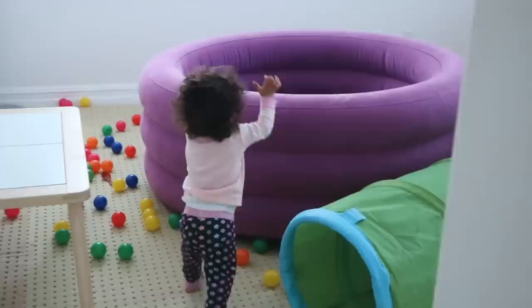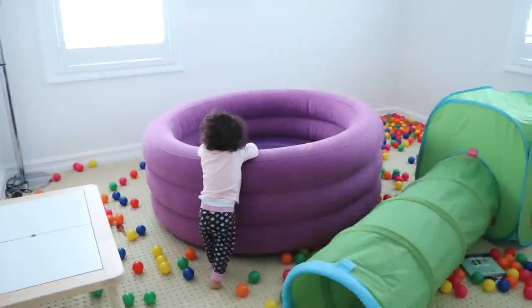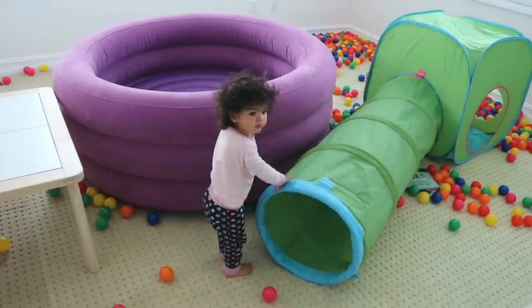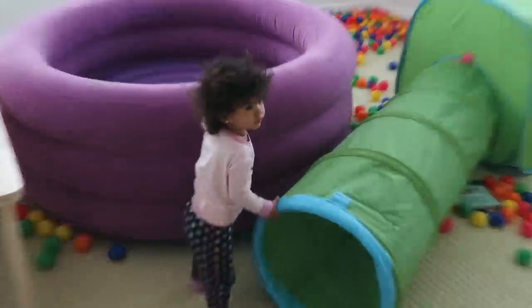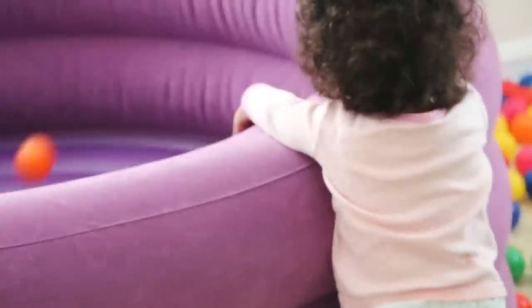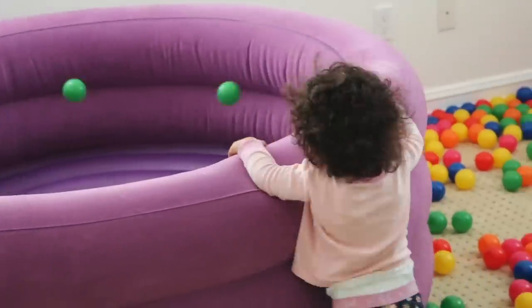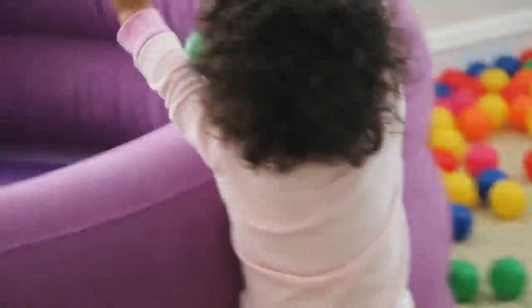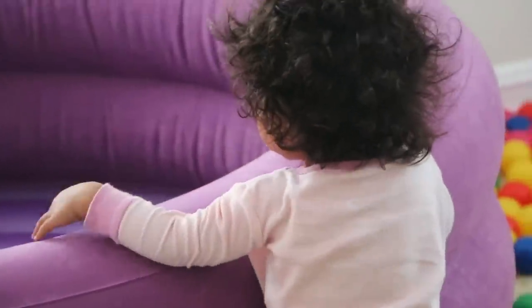Get him, Mama. Oh, so she did this yesterday. Oh, wow. Mama, we gotta put this room back together, but first we gotta change. You're putting them back? Good job. Clean up. Clean up. Everybody, everywhere.